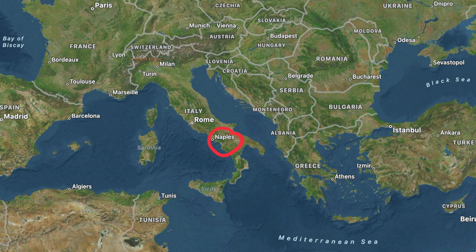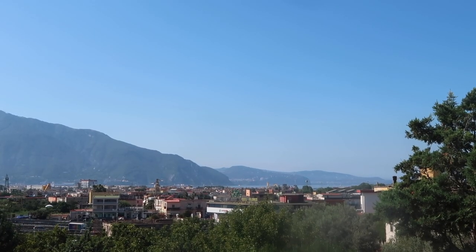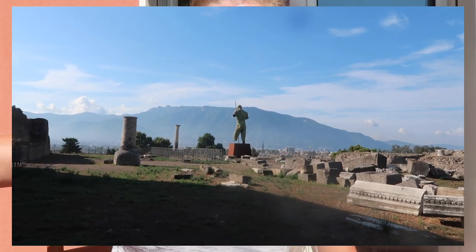Good morning, welcome to my balcony in Pompeii, Italy. We are heading to Sorrento today. I can actually see it just over the water there. We have been in Pompeii the last couple of days, going up Mount Vesuvius and visiting the ruins here. You can check that video out down below.